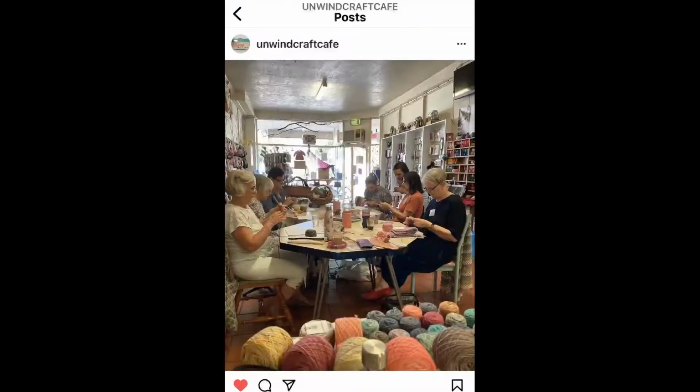As I told you last week, I was preparing for a day over at Unwind Craft Cafe where I was going to be teaching two sock knitting classes. So my technique of how I knit my socks toe up with a short row heel. That was a really great day. Met some wonderful people who are now sock knitting superstars. They did a wonderful job.